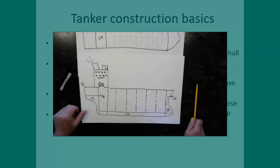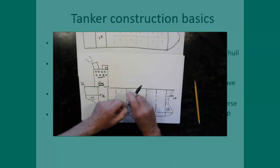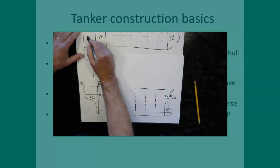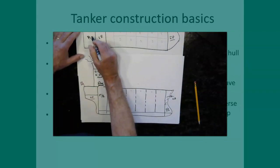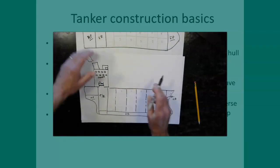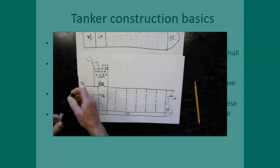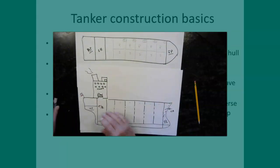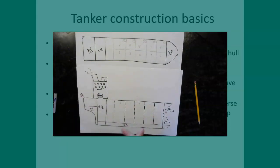Okay, sounds pretty good. This is the fore peak. This is the after peak. I don't know why I wrote E there, but after peak and fore peak area, and we look pretty good there. So that's how tankers are laid out. That's a very basic configuration.